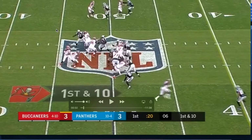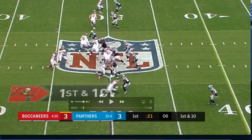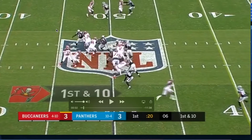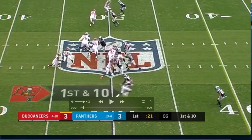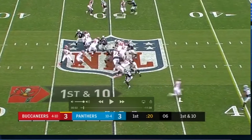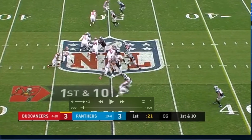I love this play though, because you can see it's an RPO, a run pass option, so he can fake that run there. He has a lot of options. I'm assuming he's either reading this guy or this guy, seeing which one does which. He sees what he wanted to see. It's probably this middle linebacker. He's probably looking right at this middle linebacker here. So he reads run. He's going.